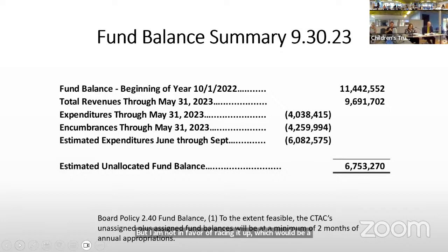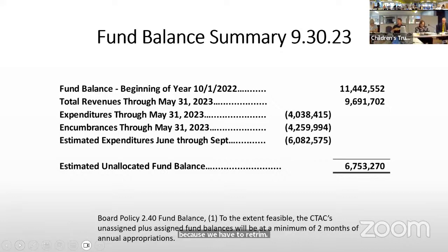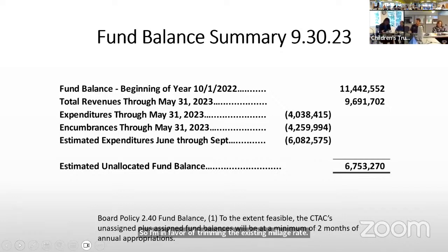I think the strategic plan, if anything, identified that we have significant needs throughout the community. So I am in favor of keeping the tentative millage rate, which is what it currently is. If we pass that today, we can't really go up because we have to re-trim. So that's the decision we make at today's meeting: we can go down, but we can't go up. So I'm in favor of trimming the existing millage rate. I guess we could always lower it. I am also in favor of increasing the $1 million for capital to $3 million for the building.